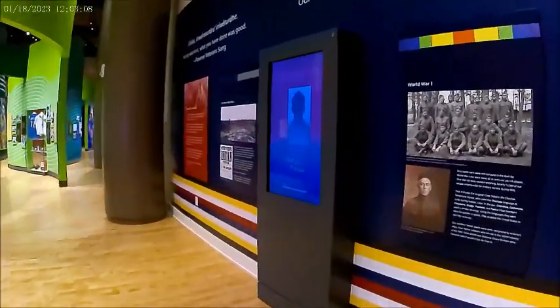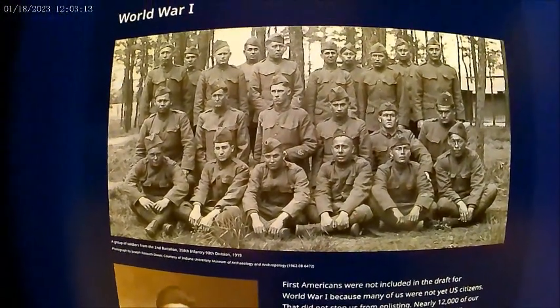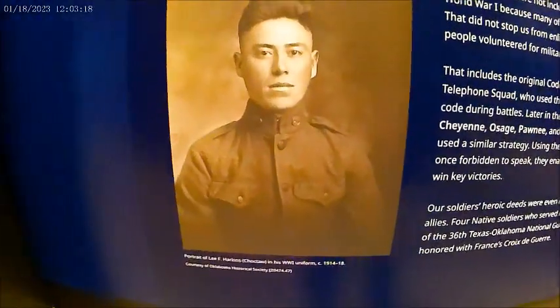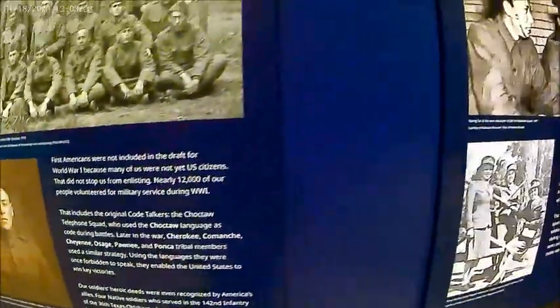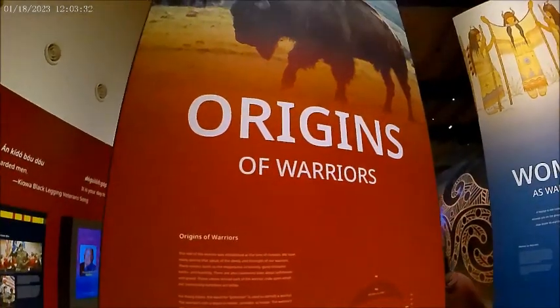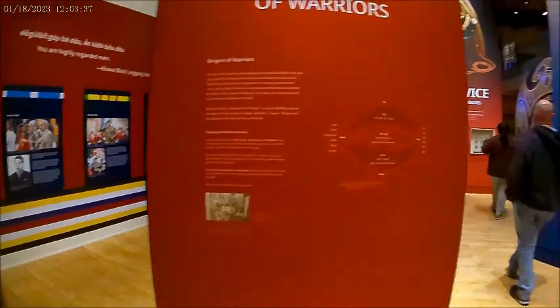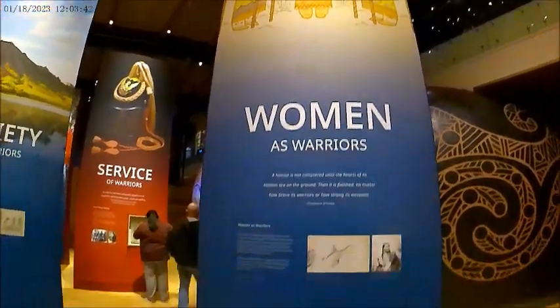Here's some World War I. A group of soldiers from the 2nd Battalion, 358th Infantry, 90th Division, 1919. World War I uniform. Origins of warriors. There's some bison up there. Women as warriors. Okay.